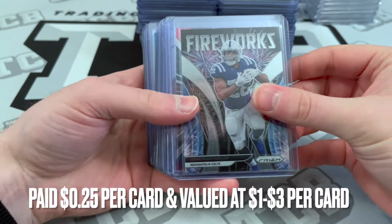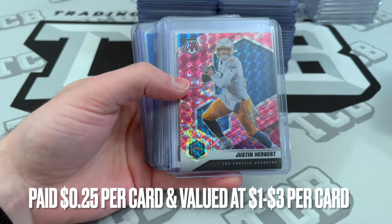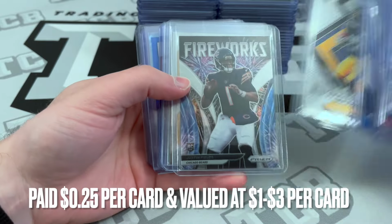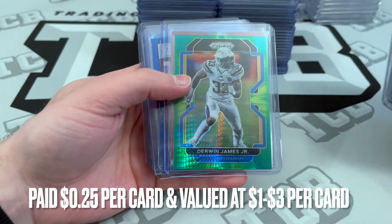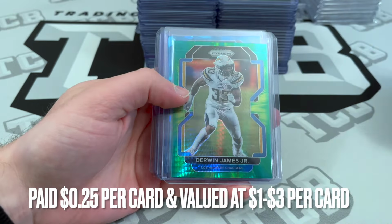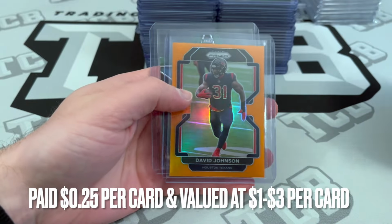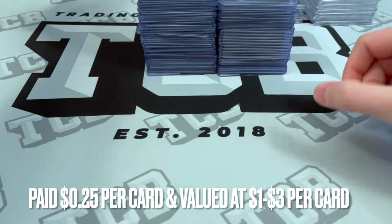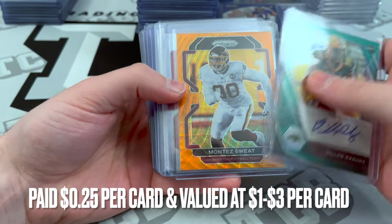I'll kind of go through and showcase you guys. A lot of just like the top names, rookies, nothing too crazy. I mean, that's just a veteran parallel. Base rookies of Aiden Hutchinson will probably be in the dollar box. Some Najee Harris. And then you got some Prizm numbered stuff of some veteran guys. Not huge names, rookie numbered. Jonathan Abram, Brian Burns, Montez Sweat, David Johnson. Those guys aren't huge names, but it's just numbered Prizms that team collectors or player collectors will enjoy searching through my dollar box for.